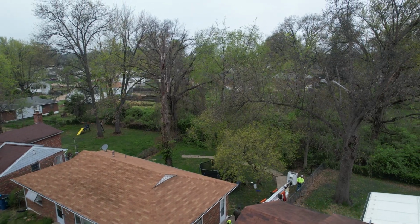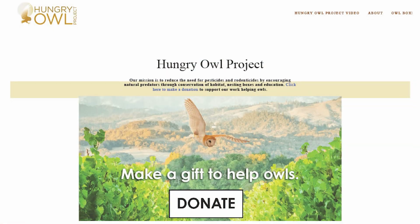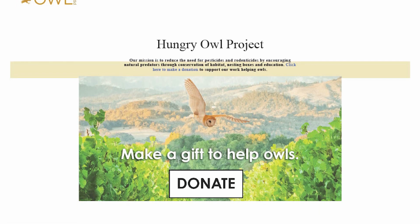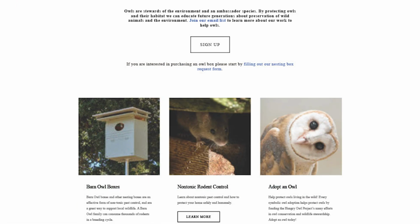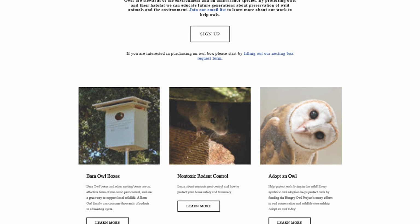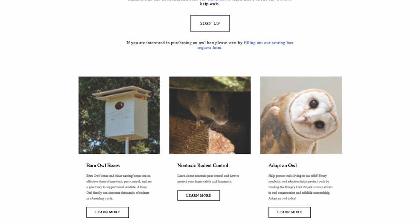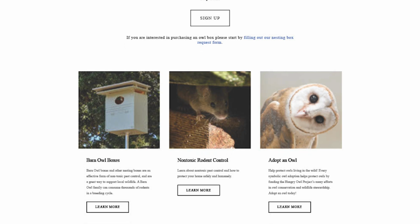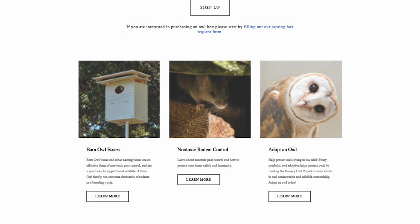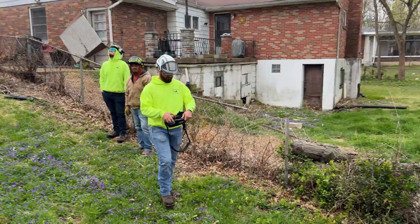Now, for all you guys out there that are watching this, you can go to the Hungry Owl Project and you can order owl nests, and you can put them up in your trees in your backyard. And instead of the owls having to use these old growth trees, they could use your owl nest. And if the tree ever had to go and there was any type of owl in it, then you could just remove the nest and you wouldn't have to go through all this trouble. But anyway, I think we're ready to go.